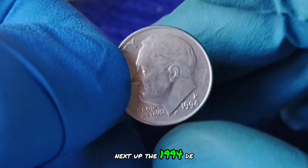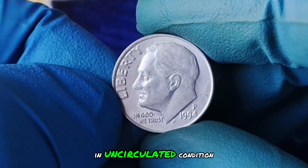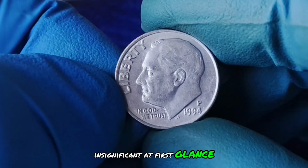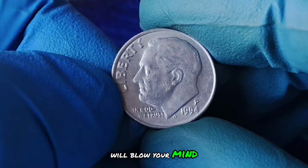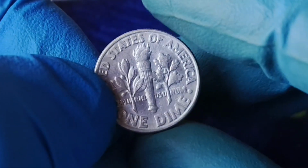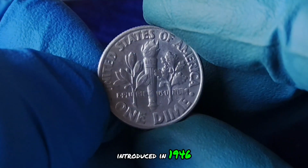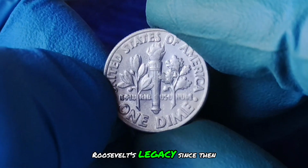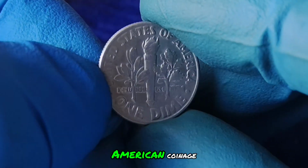Next up, the 1994 D Roosevelt Dime in uncirculated condition. This tiny coin may look insignificant at first glance, but trust me, its value will blow your mind. So let's dive in and explore what makes this coin so special. The Roosevelt dime was first introduced in 1946, honoring President Franklin D. Roosevelt's legacy. Since then, it's become a staple in American coinage.